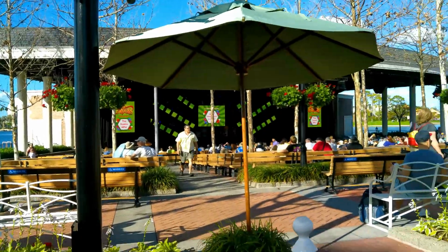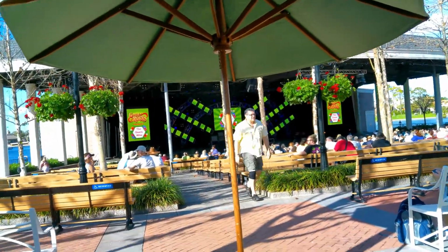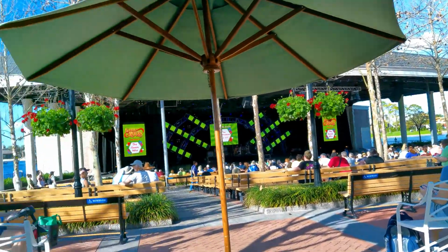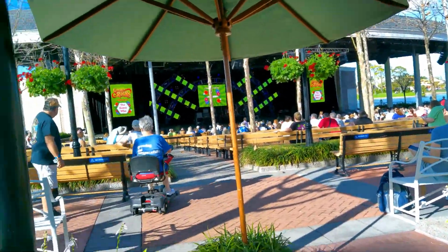So as part of the Flower and Garden Festival, they also have the Garden Rocks concert series, which is a different band playing here every week. Actually, every few days. Today is the Guess Who.